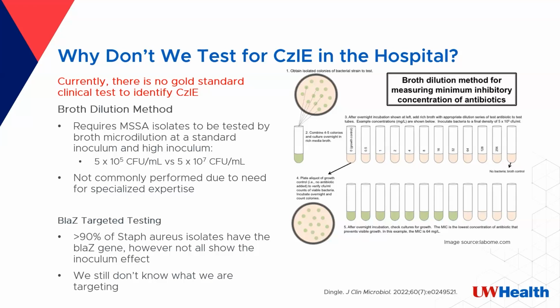BLAZ targeting has also been an area of interest as to whether or not the isolate shows the inoculum effect. However, it's not a realistic target because 90% of staph species have the BLAZ gene. As mentioned, there were 4 different types, A, B, C, and D, so it's really not a feasible target. And ultimately, we don't really know what we're targeting or what really causes it because we don't have a clear mechanism of action.